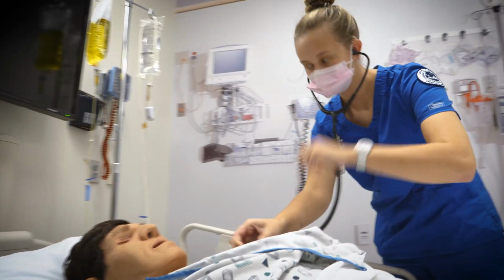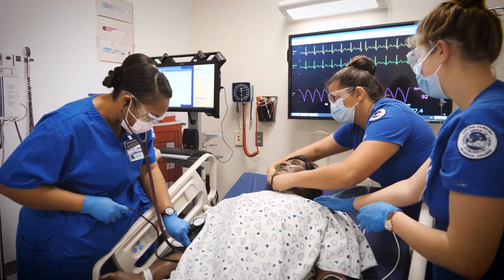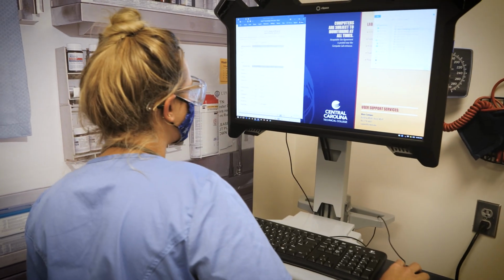I think we have a stellar simulation lab. It has really risen in being highly promoted for student enhancement with their learning. So we're even looking at becoming a stellar lab and becoming accredited.